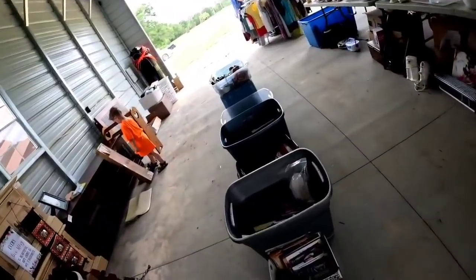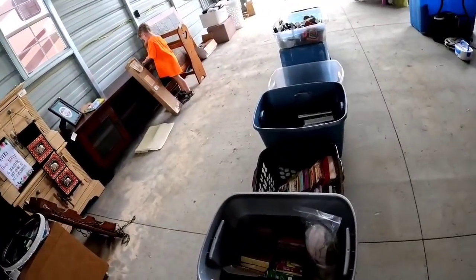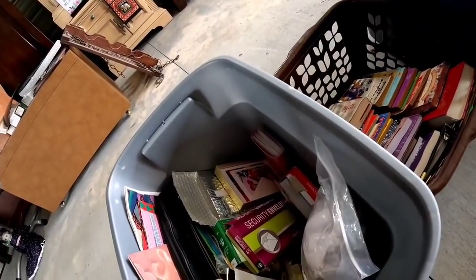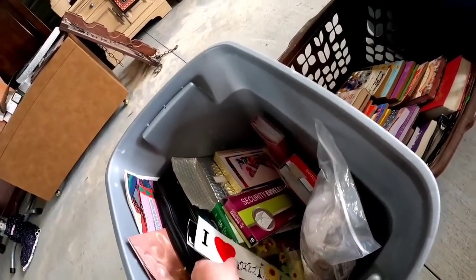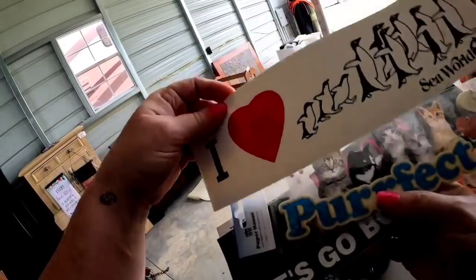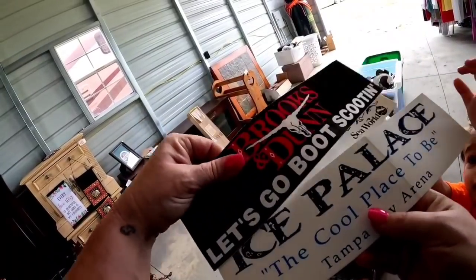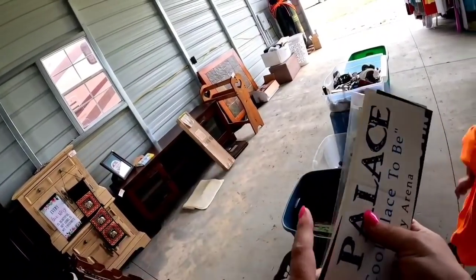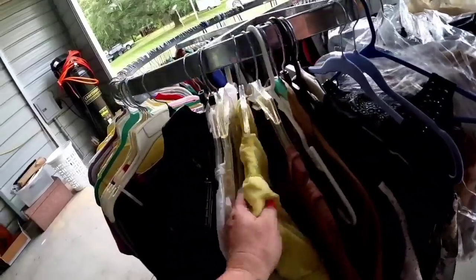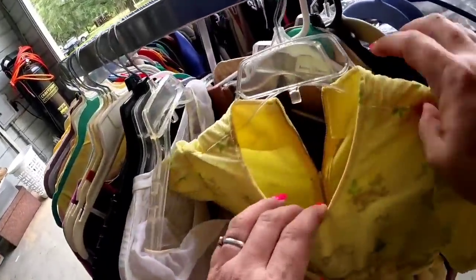After I grabbed these, I turned around and saw that there were a few bins on the floor, so I definitely wanted to dig through there. These stickers were sticking up, and they're definitely vintage. Some really cool I Love Penguins. There was a Brooks and Dunn concert, as well as the Ice Palace down in Tampa, so we did end up getting those. I think I paid $1 for all of the stickers.